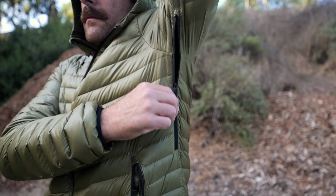Oh, so good. The fourth and final pro is that this has pit zips. I love the pit zips, dude. This is such a quality piece in a puffy. If I could pick one pro from this jacket, it would be the pit zips. Unfortunately, we're gonna talk about cons too.